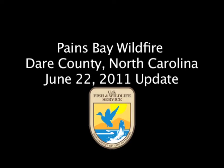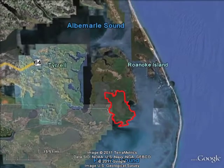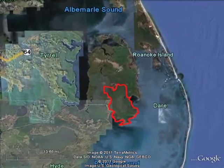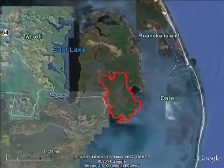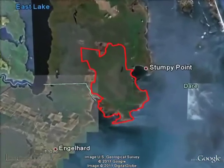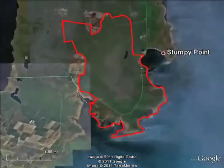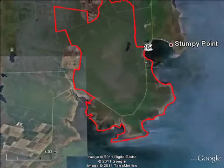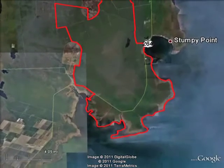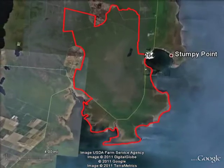Today we're looking at an overview of the Paynes Bay wildfire. The date is June 22nd, 2011. We will be conducting the overview through a virtual tour in Google Earth with inserted pictures around the perimeter of the fire. Current size of the fire outlined by the red perimeter is 45,294 acres. This day, the perimeter has been steady for 17 days.